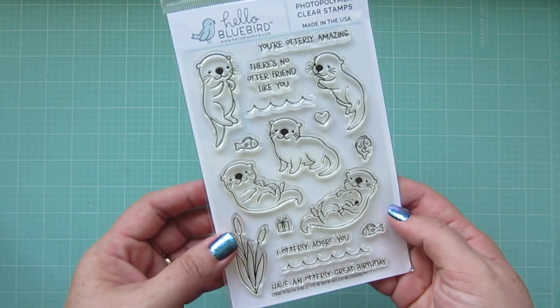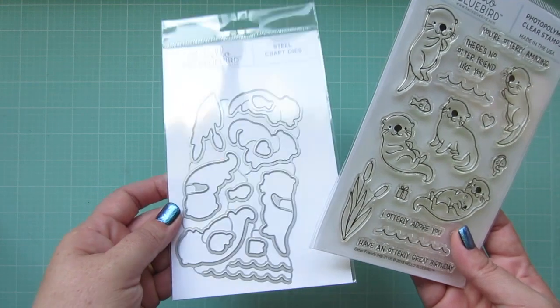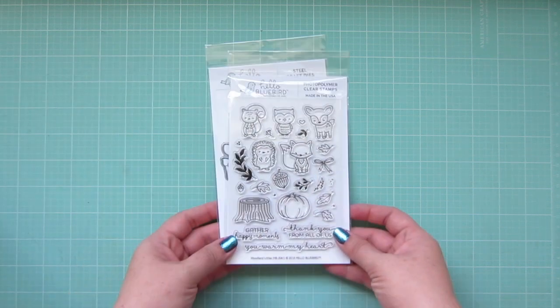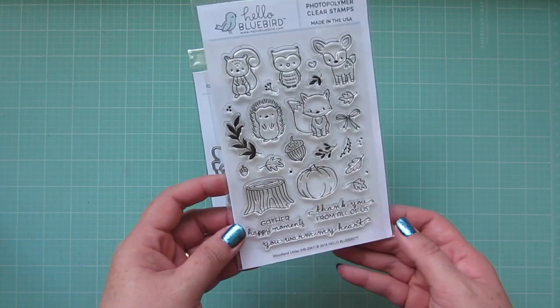I just love the way Hello Bluebird does their illustrations. I think they're so adorable. And I also did pick up the matching dies. The next one that I got was an older set. This is one of their earlier sets called Woodland Littles.